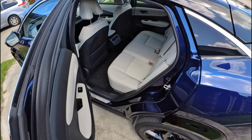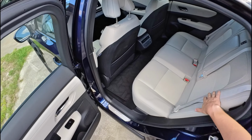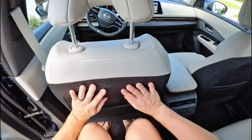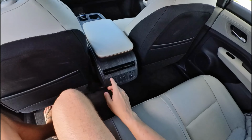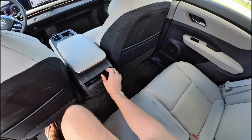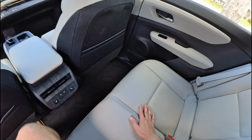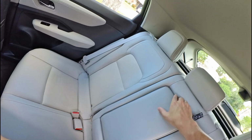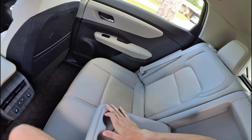So let's get into the back seat of the Ariya real quick and then compare it to the NX. Lots of legroom here. I like the backs of the seats with the synthetic material. Heated outboard seats back here, as well as USBs, and even these vents are nicely tucked in. Overall, this feels luxury back here with these suede inserts on the seats, and also a nice cup holder as well.